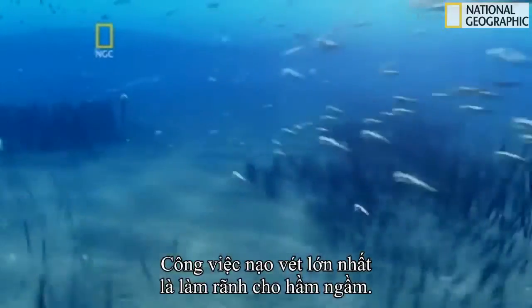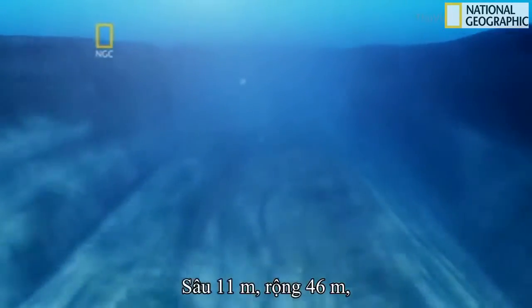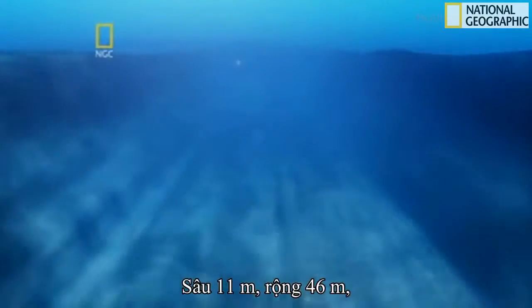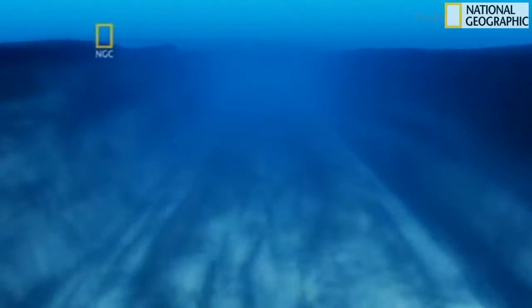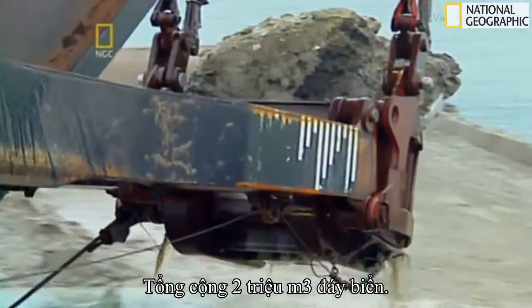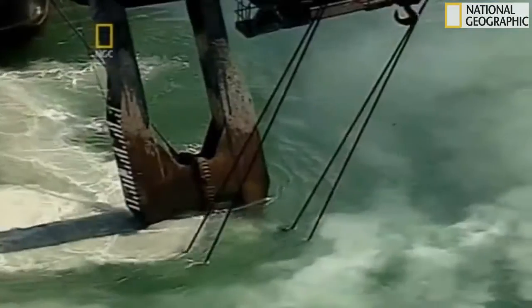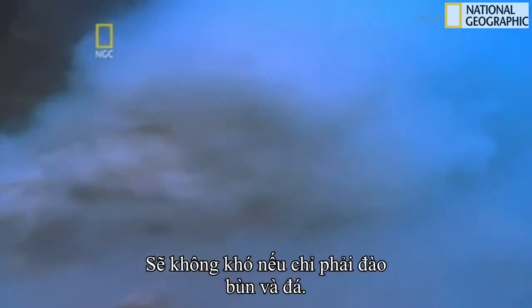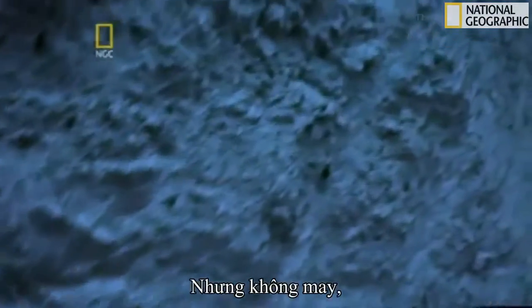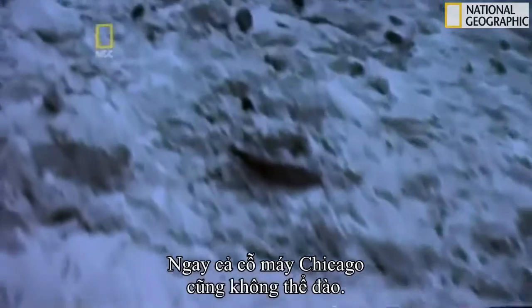The single biggest dredging job was the trench for the submerged tunnel. 11 meters deep and 46 meters wide, for 4 kilometers. A total of 2 million cubic meters of seabed. It would have been hard enough to dredge if they were just dealing with mud and stones, but they weren't. 90% was an ultra-hard rock called Copenhagen limestone. Even the Chicago couldn't dent it.